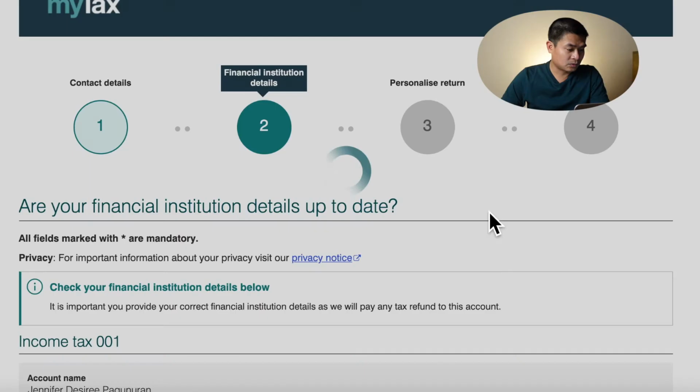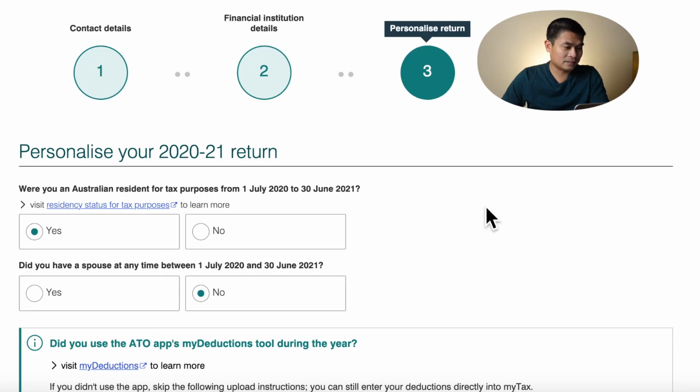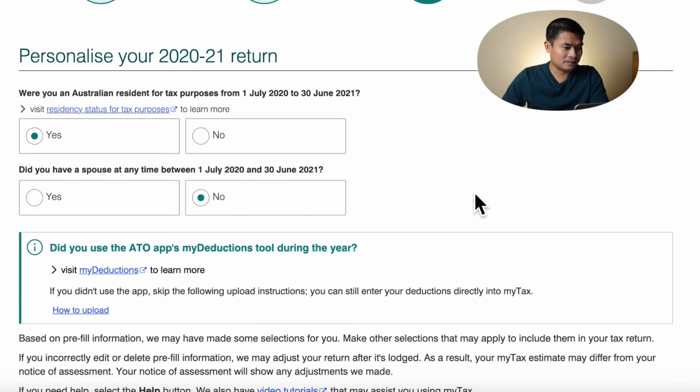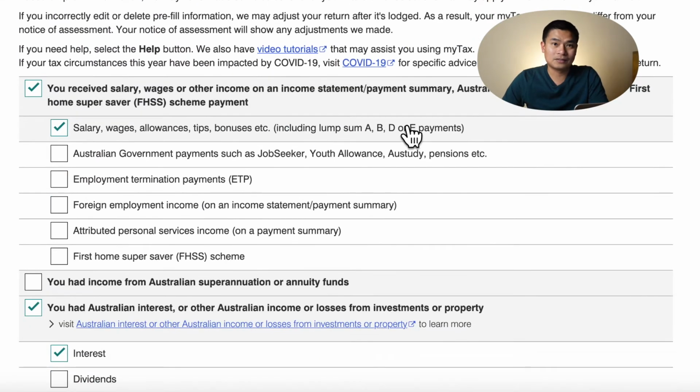So these are the questions that you need to answer after. Are you an Australian resident for that year? And did you have any spouse? So these are the types of income that you receive.